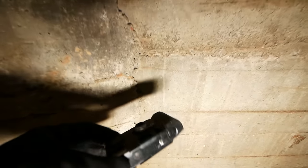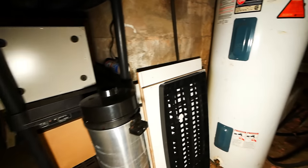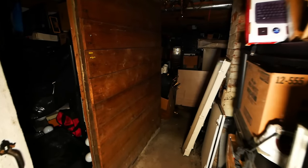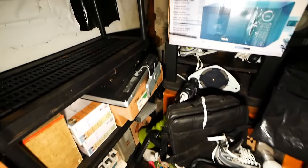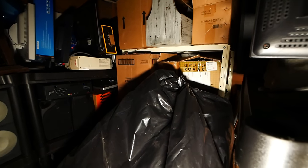Oh, look at this. Old camera. There's no film in it. It'd be interesting to develop the film. Again, we got shelves and shelves of electronics in here. Wow, look at this stuff. Like skates, speakers. There's probably a lot of money worth of stuff in here.